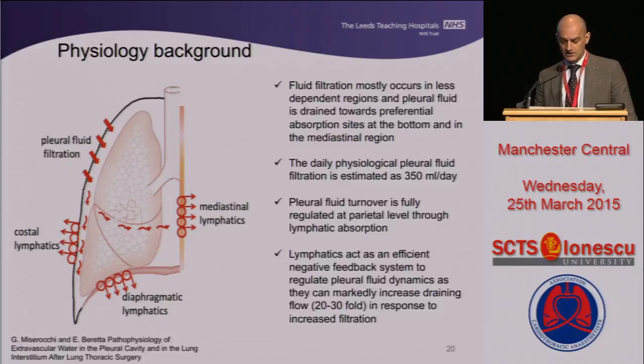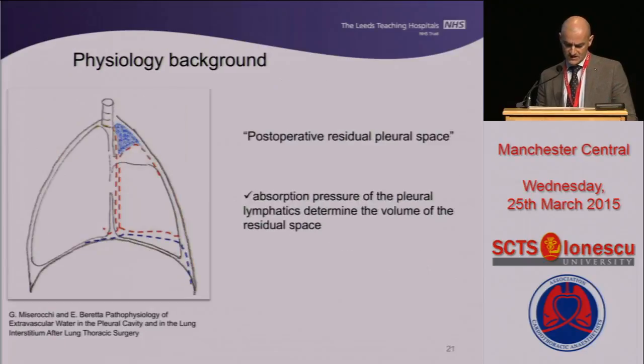The daily physiological pleural fluid filtration is about 350 milliliters. So this is the physiological daily draining capability of the pleural space, which can markedly increase in certain situations. And of course, the residual pleural space after resection is affected by the absorption pressure of the lymphatics, and this will determine, along with other adaptive mechanisms of the lung, the residual pleural space.